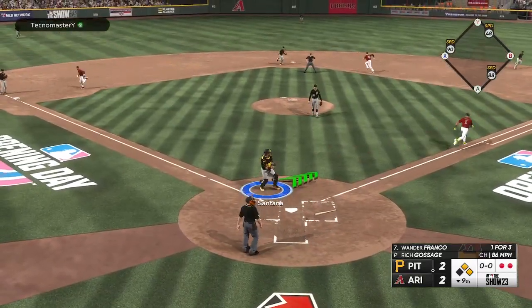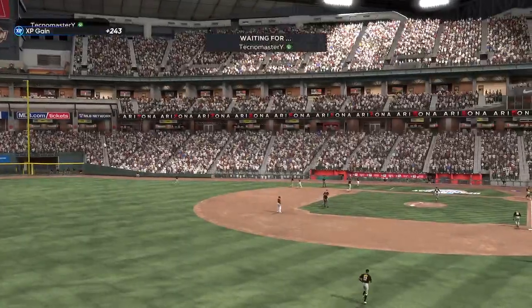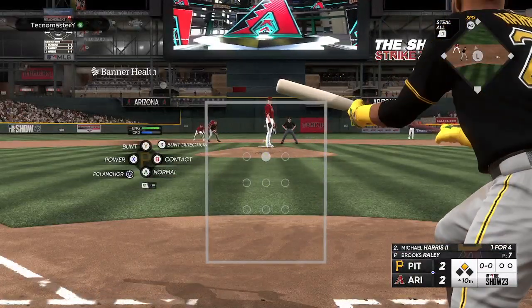Now he can't squeeze it behind the plate. Throw on to Freeman. Got him. 3rd out. On to extra innings. At the plate for Pittsburgh, Michael Harris.